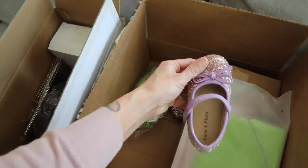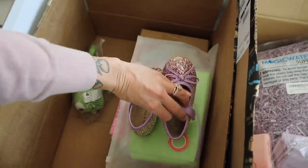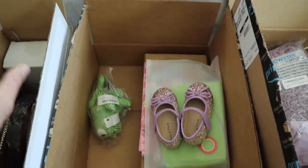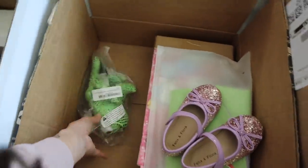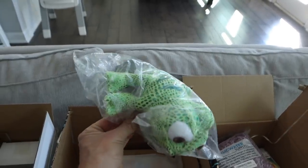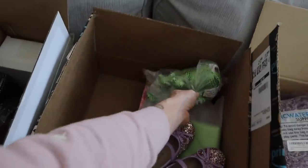And then here's Scarlett's birthday shoes. She's gonna have her Rapunzel dress and a Rapunzel headband. It has long hair coming down with flowers, so that's gonna be her outfit. And then of course I had to get Pascal. I'm not sure what I'm gonna do with him yet. Probably put him somewhere on the table.